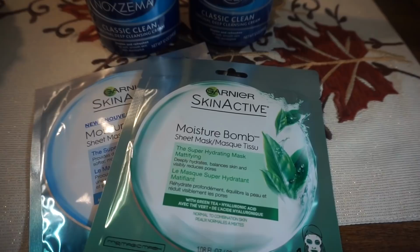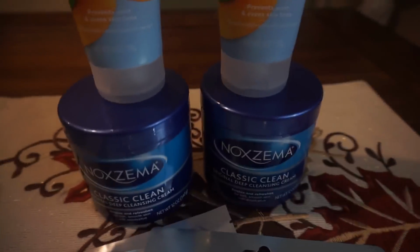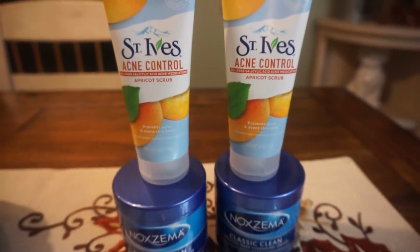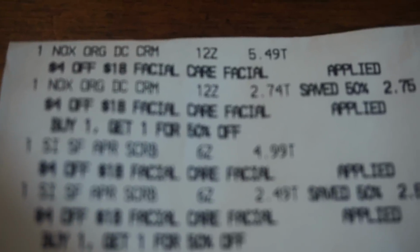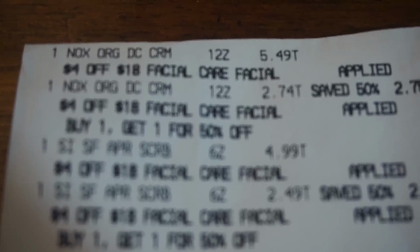So what I did was I purchased 2 of the Garnier Skin Active masks. I purchased 2 of these Noxzema Classic Cleaners, and then 2 of these St. Ives Acne Control Scrubs. Here is my receipt. So for this transaction, I did have a $4 off of $18 facial care CRT.